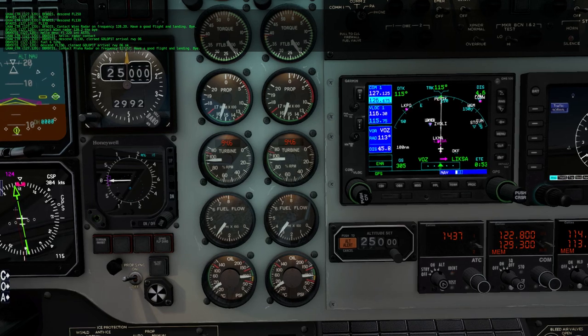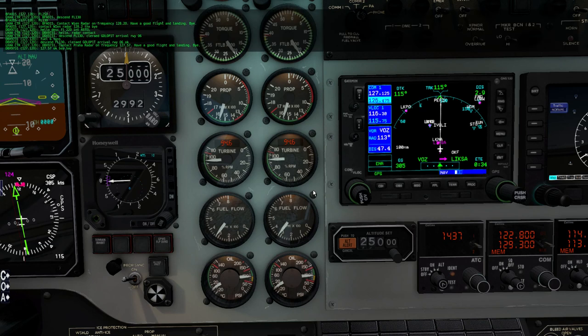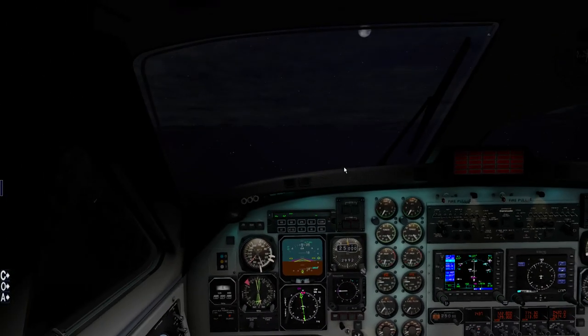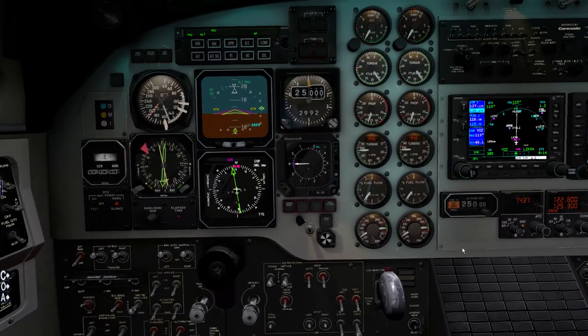So let's actually recheck the ATIS, make sure we know the wind conditions there. Winds out of 040 at 6 knots, so that's not a problem. Fantastic weather, 2 degrees C. There's no report of clouds, so it should be fairly clear skies. QNH is 1020. Okay, so now it's just the waiting out situation. That's the dull part.